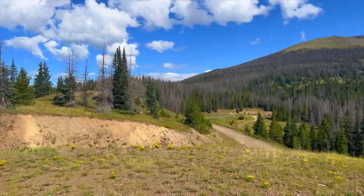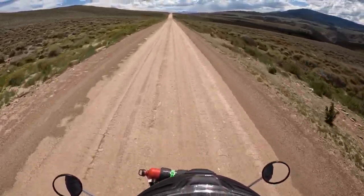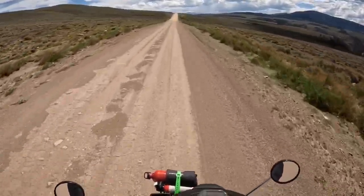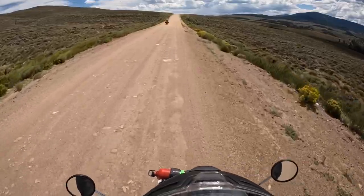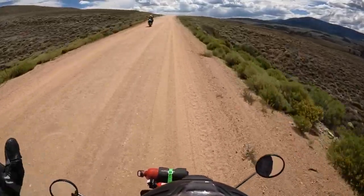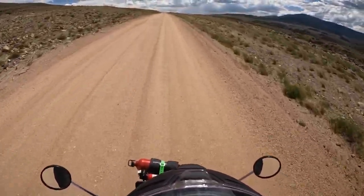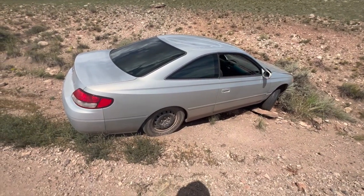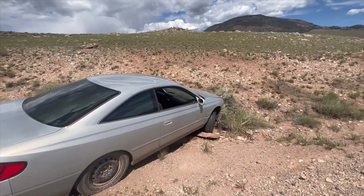Marshall Pass, and possibly a broken foot. How does this happen? Been here for a while, I think.